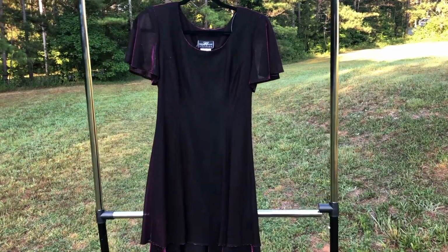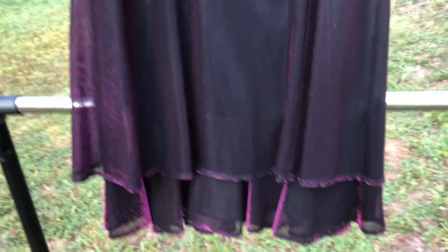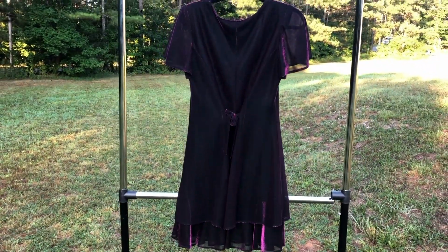The next one is this 90s shimmery purple black shift dress, and it looks like it has 2 layers. Well, it does have 2 layers of this mesh shimmery fabric that's very 90s. I saw a lot of stuff like this from the 90s. The next thing I got was this Winnie the Pooh vest, and this was just the cutest vest. I couldn't not get it. At first I thought it was a kid's vest, so I was gonna get it for my daughter, and then I realized it was for adults, so I went ahead and got it anyway. I know a lot of people are into that kind of thing right now, so there you go.